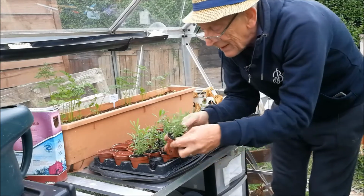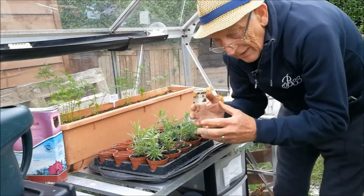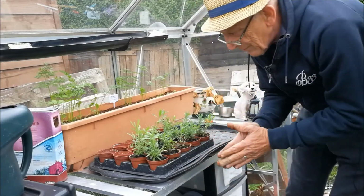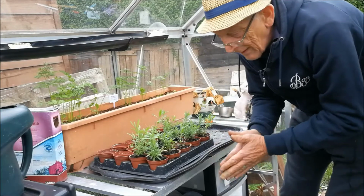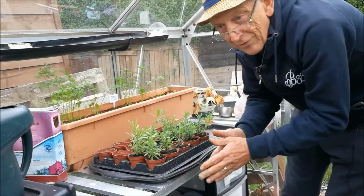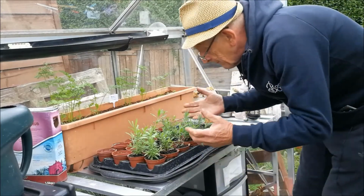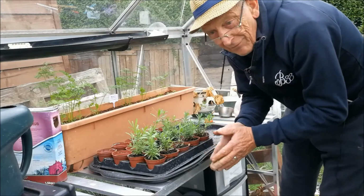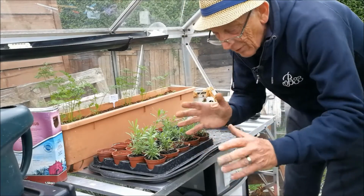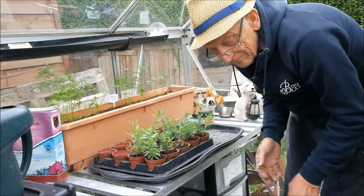They're not in a pot bound situation, but I need to move those into a slightly better drained compost, into a larger pot for them to overwinter. These will be going alongside the stream, along the bank of the stream for next year, and that lovely smell of lavender on them is going to be absolutely wonderful. They'll be joining the plants there. So I'm just going to sort out my compost mix and some pots and get these moved on.